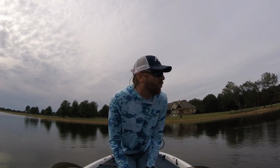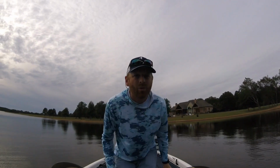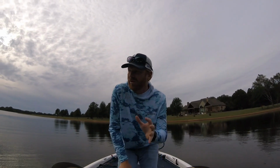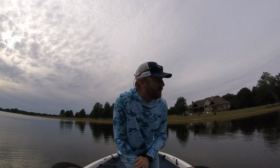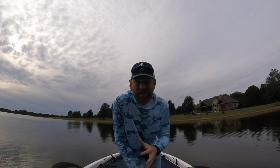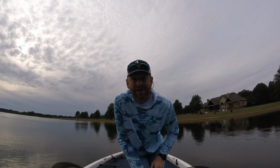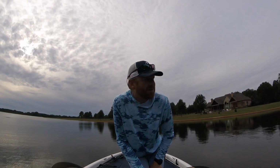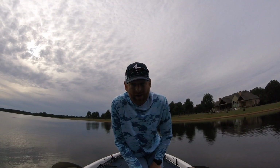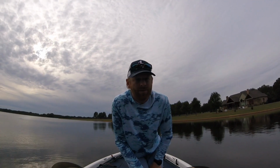These bait fish are holding in back of pockets, and wherever the bait fish are going right now, that's where the bass are going. I haven't caught any real big fish. I've caught some decent little keepers. But what I'm going to do, this lake doesn't have very many pockets in it. So what I'm going to do is go around the bend here. There's one more pocket that I think I can get in and stay pretty protected out of the wind and still find some bait fish. So we're going to crank up, and we're going to head out that way and see if we can keep up with this pattern.